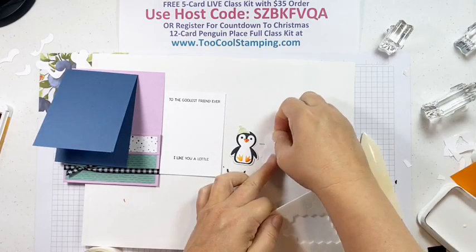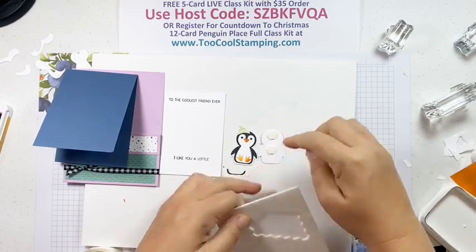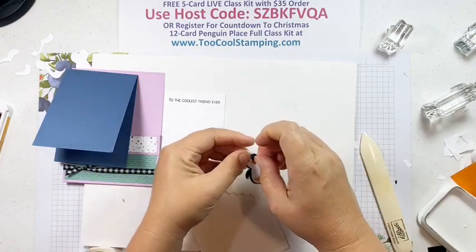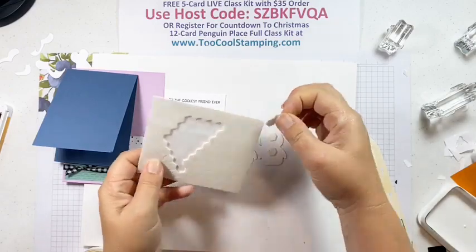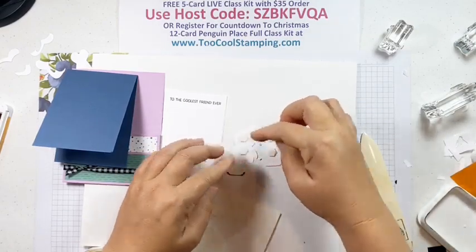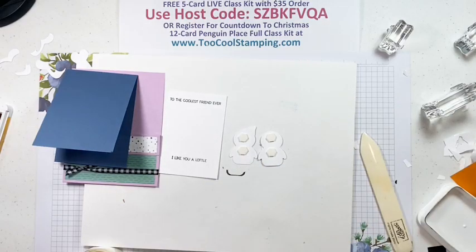And this time you want the dimensionals to not go all the way to the bottom. You want them to go about 2/3 of the way down. And you want them to be in the same place on both of them. So kind of line them up next to each other. So they're going to kind of be even where you have them on the back.